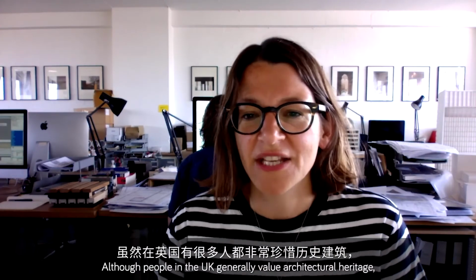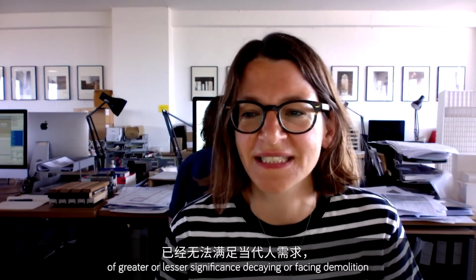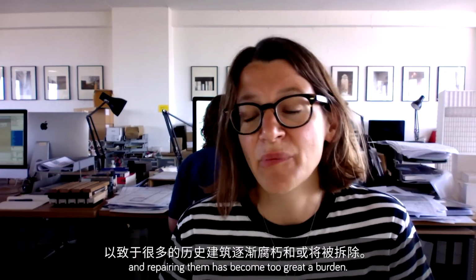Although people in the UK generally value architectural heritage, there are still too many examples of historic buildings of greater or lesser significance decaying or facing demolition because their original use is no longer viable, or the cost of maintaining and repairing them has become too great a burden.